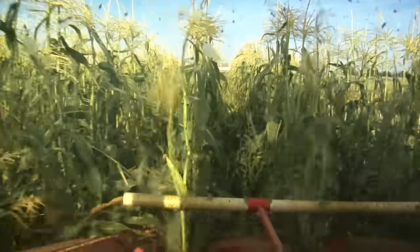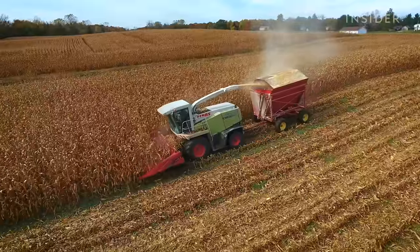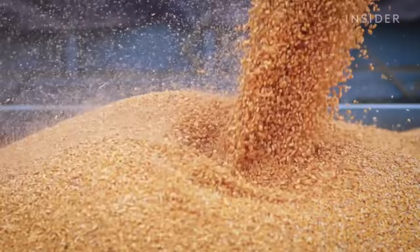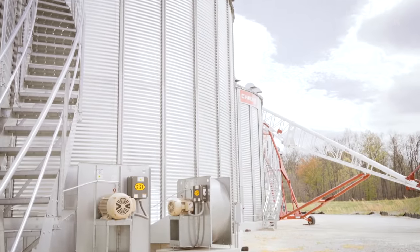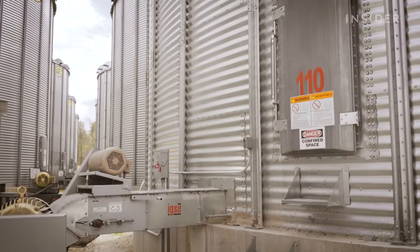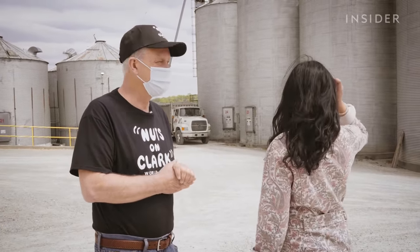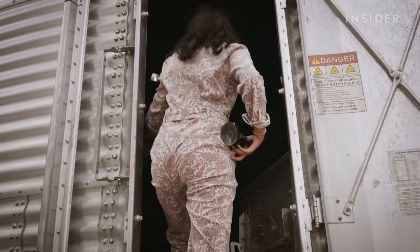At the time of the harvest, the corn is picked and fed through a combine, which strips the ear from the stalk and removes the kernels from their cobs. The kernels are then taken to a storage bin. Okay, we're looking at our storage bins. We can hold about 25 million pounds of corn here. The big bins is where we're gonna go to first. Yeah, let's get in.